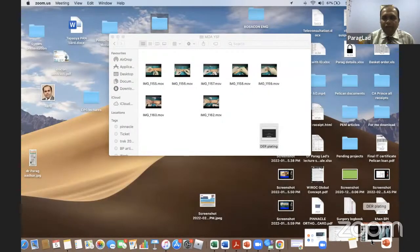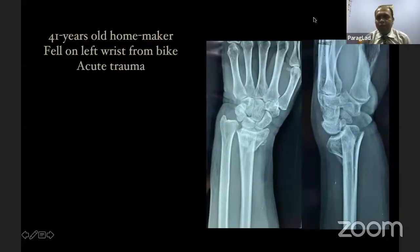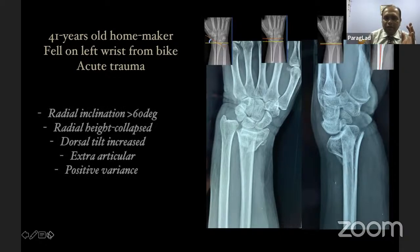So as we are now discussing the distal radius fracture, I would like to present a small technical tip about the distal radius fracture. Is my screen visible and am I audible? Yes. Okay. So this is the case where we are seeing a comminuted distal end radius fracture with loss of radial height and with dorsal tilt. You see the radial inclination and height, dorsal tilt. Then this looks like an extra-articular fracture with positive ulnar variance and the distal radio-ulnar joint is intact. So this is how we check the radiological parameters.